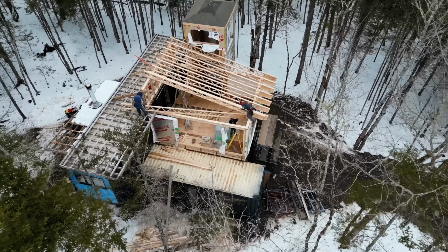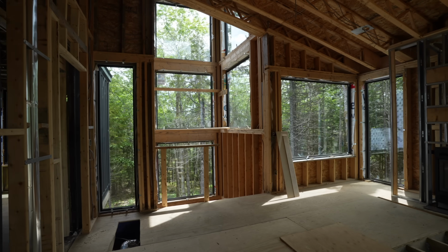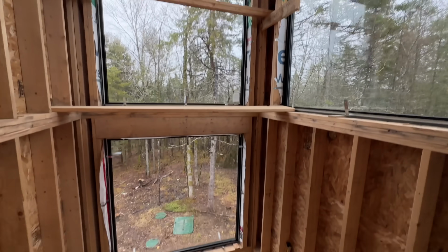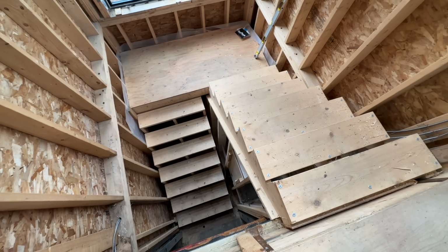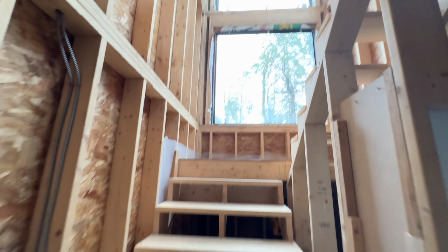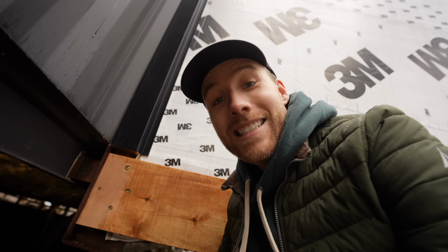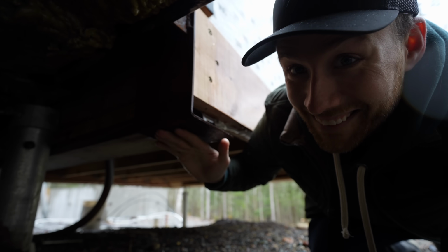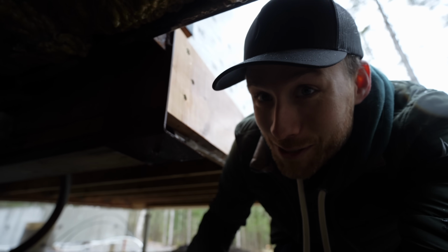We ended up coming up with the plan to build this wood frame addition on top, as well as this stairwell tower that would connect both floors. It would give us the ability to still access, still meet code, everything would be fine. Or so we thought. This 34-foot tower is literally not held up by anything. This is attached to nothing. There needs to be foundation support here.